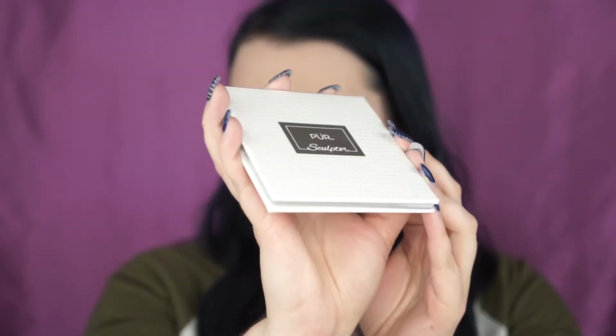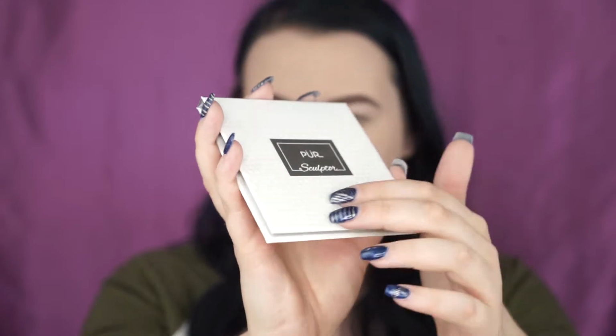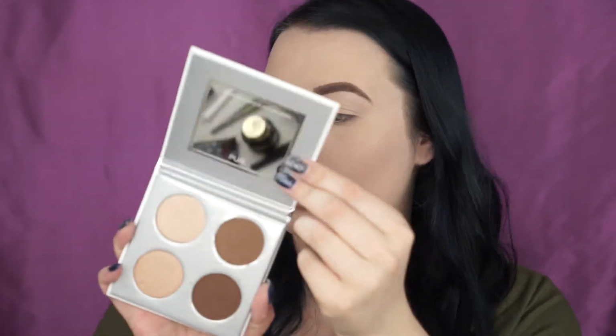The next thing in the box is this Pure Sculptor palette. It's got really pretty packaging. It's got textured ridges all over it. It's really cute. Almost feels like the face of a golf ball. In the palette there are, ooh, there's a mirror. And then there's two sculptors and two highlighters.